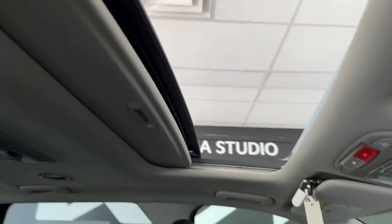Nice. It is nice, again, if a lot of people say that they're non-negotiables when they're looking for a car, leather and a sunroof. This has leatherette and a sunroof, so if you're looking for those, no matter which trim you pick for the Telluride, you're going to find what it is that you're looking for.